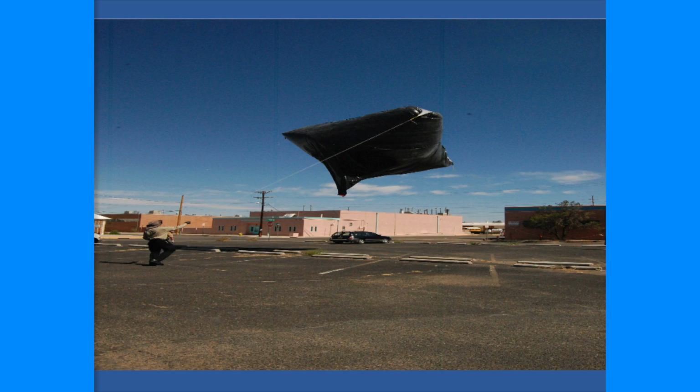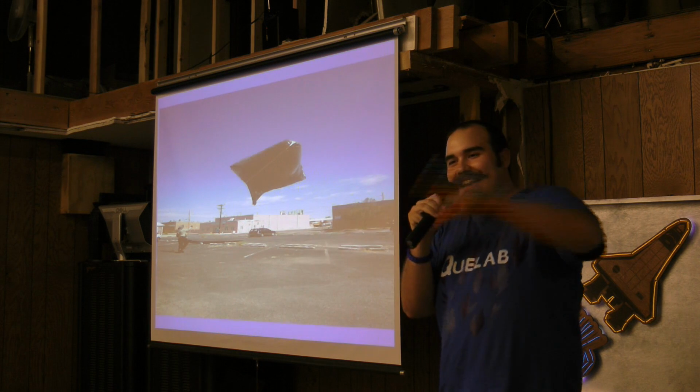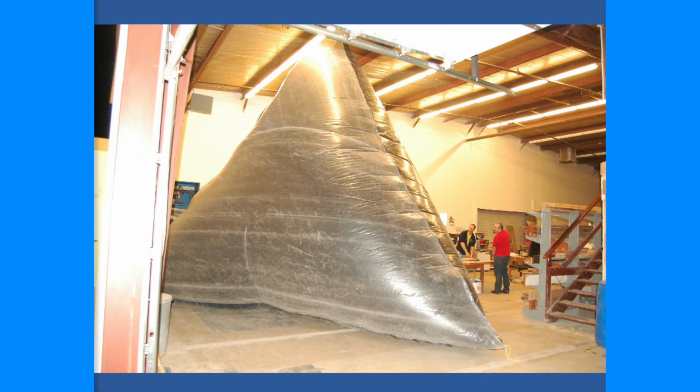Here's another cool one. This is something Gunnar made. It is a solar-powered hot air balloon. So half of it is clear plastic, half of it is black. Sunlight comes in through the clear side, gets absorbed into the black side, heats up the air in the balloon, you achieve lift. Just to give you a nice sense of the scale of this thing, it's huge.